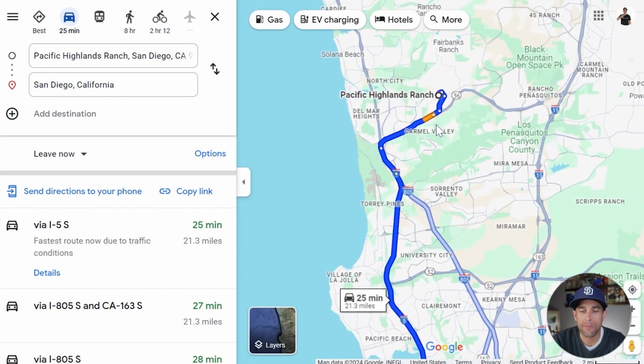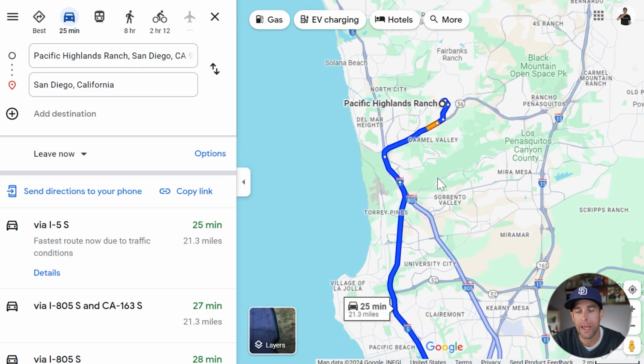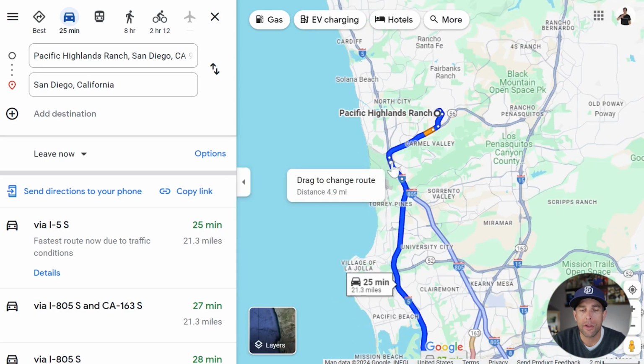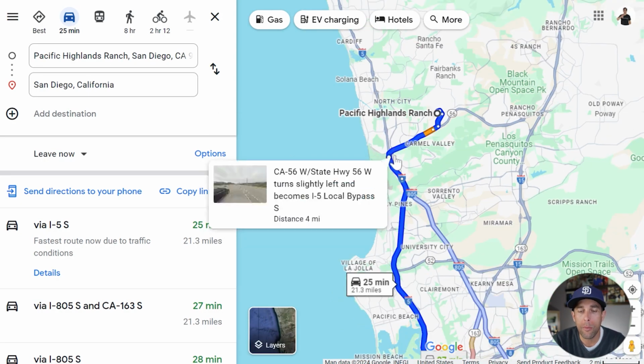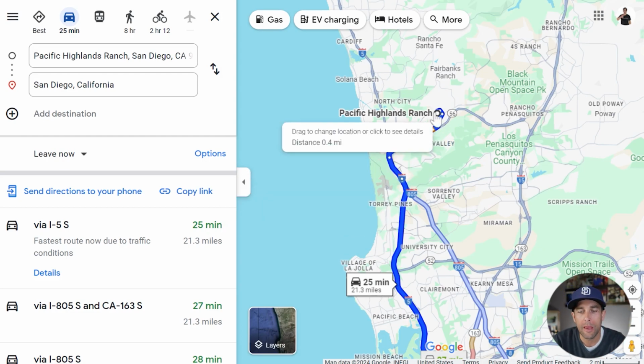Now, sometimes during the week, definitely at this merge here where the 5 meets the 805, you're going to get some traffic, depending on which direction you're going and what time of day. But typically, as you're going north during rush hour, you will start hitting some traffic in this section before you get to Del Mar. So it's not too bad, because you're going to be getting off here if you're coming from the south anyways. Over the past few years, they have added some carpool lanes to mitigate some of that. So the traffic keeps getting pushed north a little bit, where if you're living right here, you're not too bad.